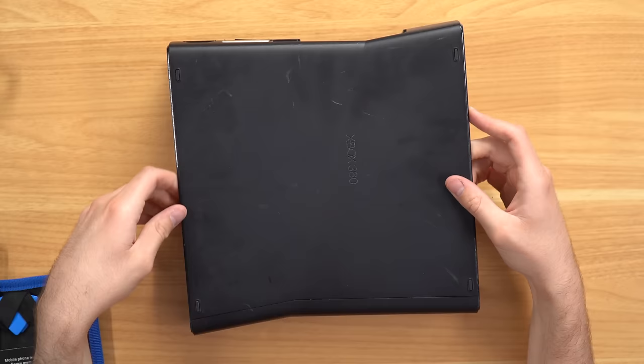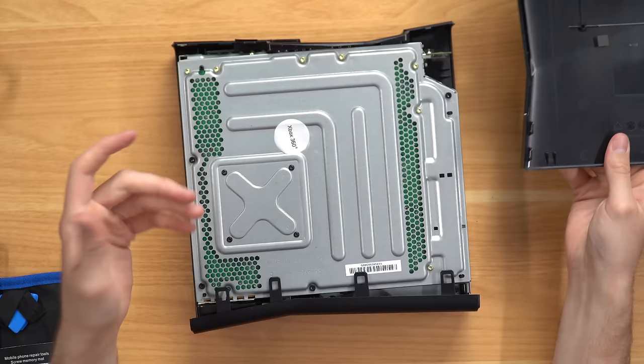I finally got this bottom piece off. Let's go ahead and do the big reveal. And yeah, no dust there because that's really an enclosed space. Not easy to get dust down there. All right, guys, so we should be able to go ahead and take the top piece off.